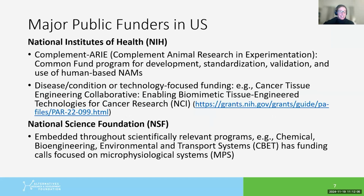That said, there's actually a really exciting new opportunity at the NIH, which I think Dr. Bailey mentioned briefly, which is the Complementary program, short for Complement Animal Research and Experimentation. And this is a really new initiative just launched this year from NIH that is explicitly focused on developing and standardizing human-based new approach methods, or NAMs. So at this point, they have announced a plan for 10 years of funding. There is a plan of $390 million, 35 million a year in the first couple of years, up to 40 million a year for the subsequent years. So a lot of funding.